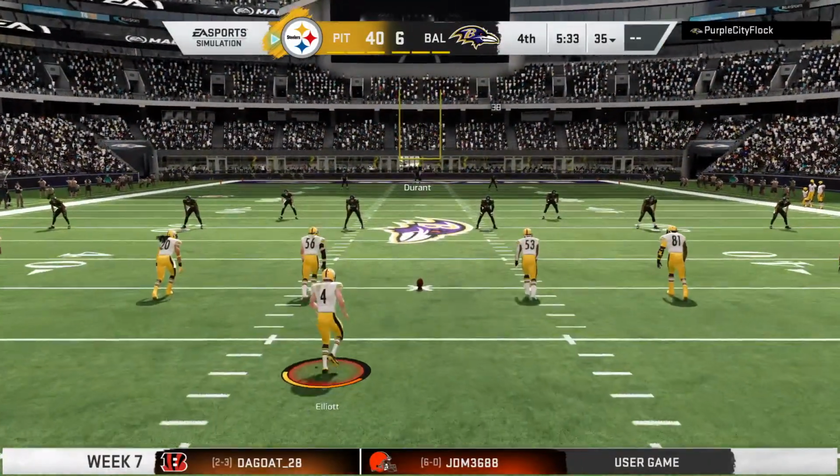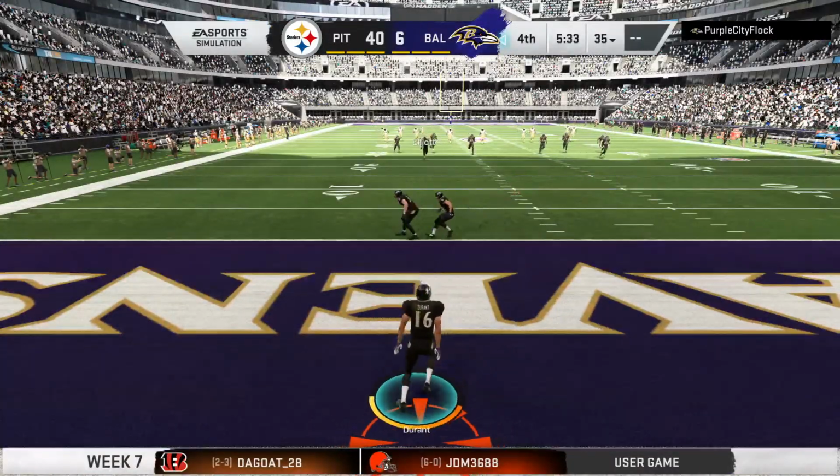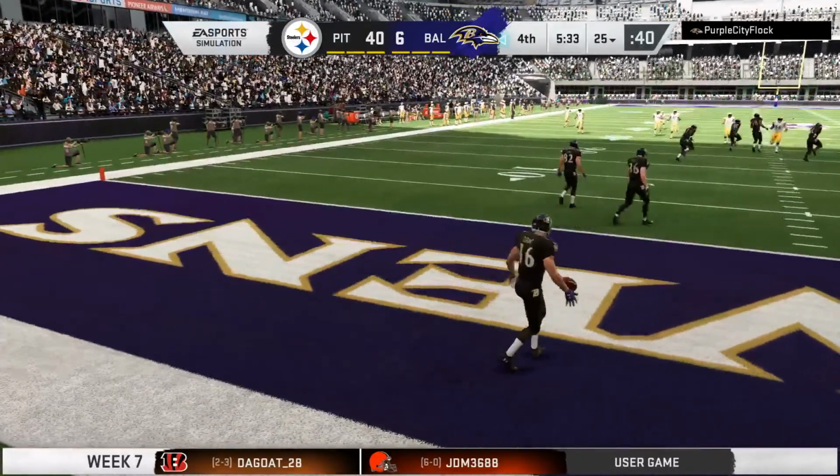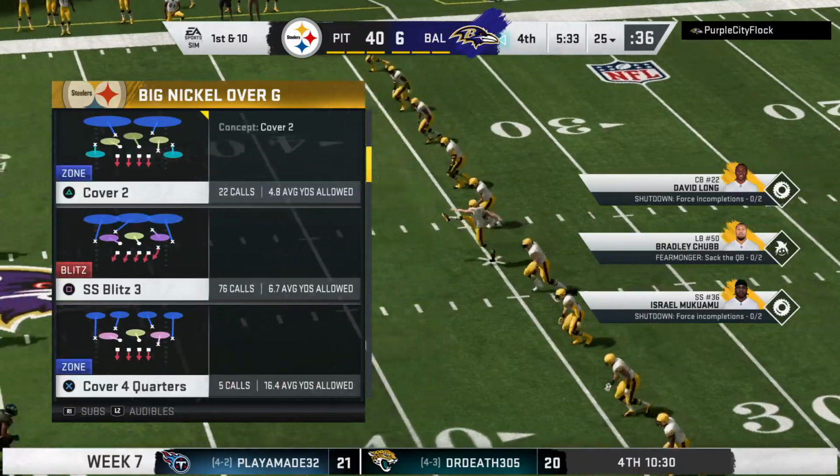Now after the touchdown, here's Elliott on to kick it away. The Ravens take over first and 10 at their own 25-yard line.